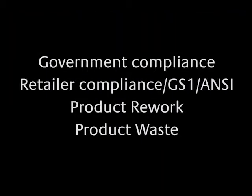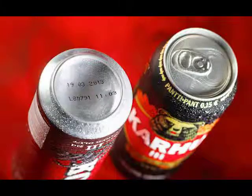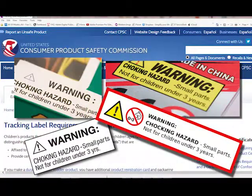These are the main requirements and/or problems that manufacturers face when producing products for mass consumption: government compliance, retailer compliance, GS1 and ANSI, product rework, and product waste. Governments require various labels to be applied to various products that are mass-produced for public consumption. For example, in the United States, the Consumer Product Safety Commission requires that children's products ages 12 or younger must have distinguishing permanent marks that are affixed to the product and its packaging.